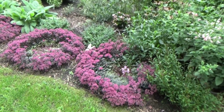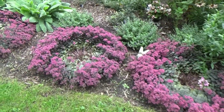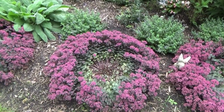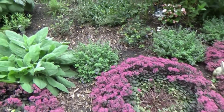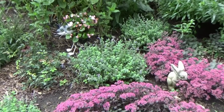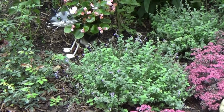This sedum is very pretty. I just love that late color that it gives. Maybe not so much in the middle, but Nepeta has a few blooms on it. Not as glorious as when it first bloomed, but still, the bees are loving it. It's bulking out quite nicely.